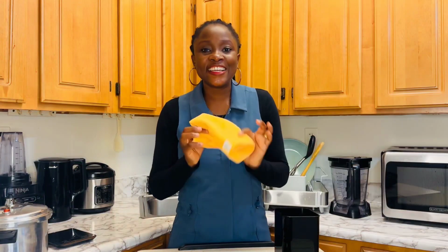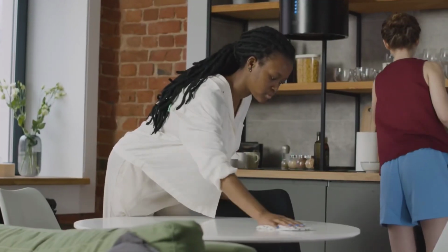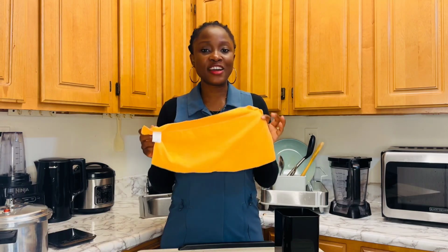So this is a clean kitchen towel, and it is a must-have in your kitchen. You can use it for wiping surfaces, for bringing down hot stuff from the fire, and it is very important. Please stop using rags in your kitchen.